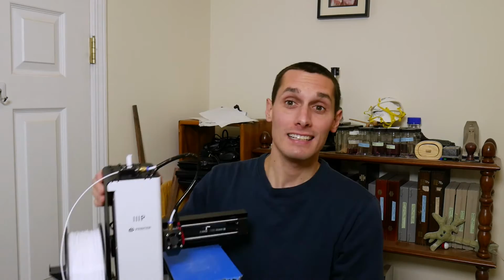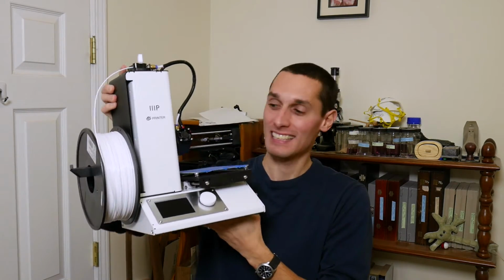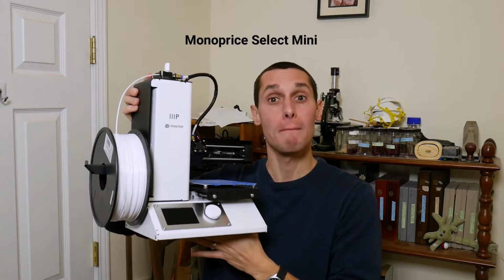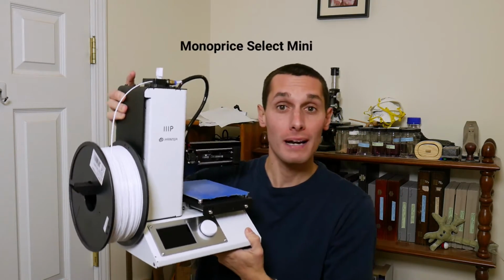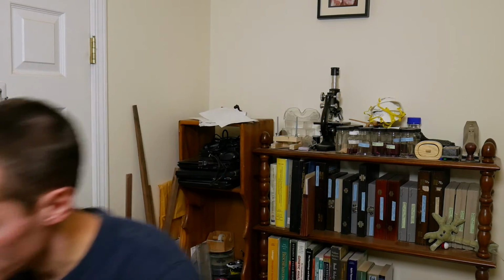So first off, a piece of news I'm excited about. I got a 3D printer. I'm really excited about this thing. It's a Monoprice Select Mini. Small, compact 3D printer, which is good because I don't have a lot of space, but quite capable. I've played around with it a little bit, printed some things out, still learning how to use it, still learning the software and all of that, but really excited about it.